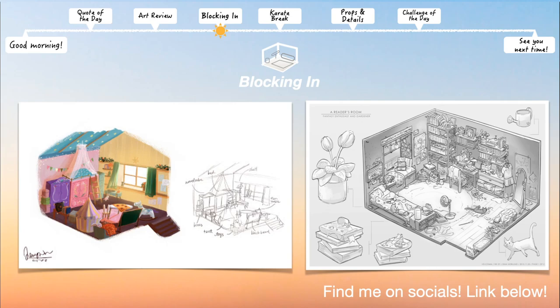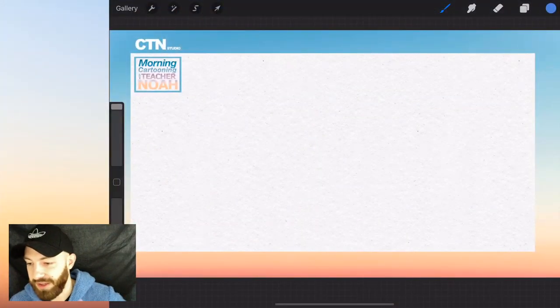In this cutout version, we have two walls and one floor. So it's like three sides. And that's the same for both of them. So we're going to try to do that. We're going to start to block in the shapes of your room. Okay. Let's go to my tablet. And here we go.